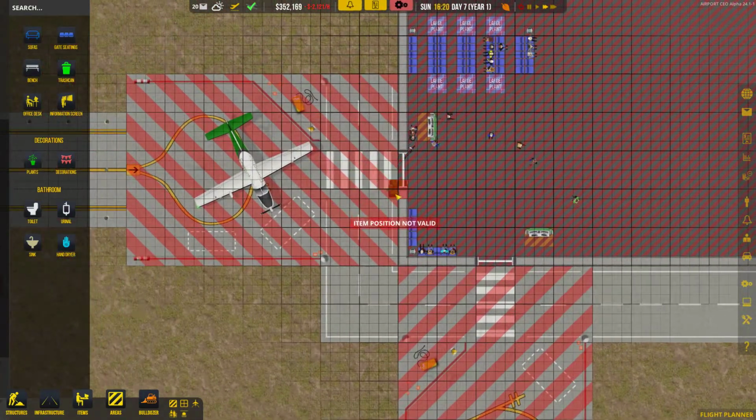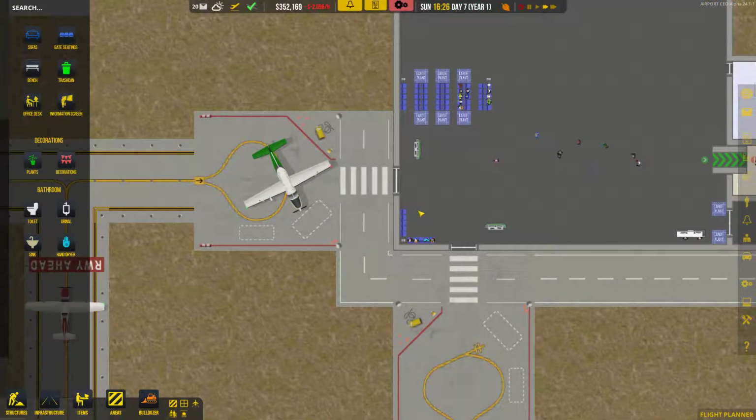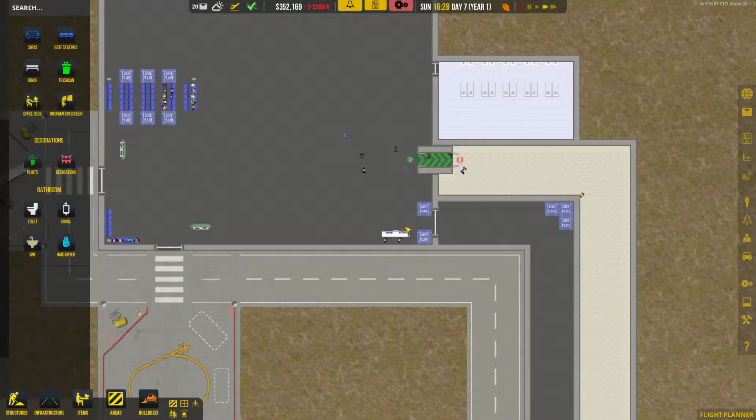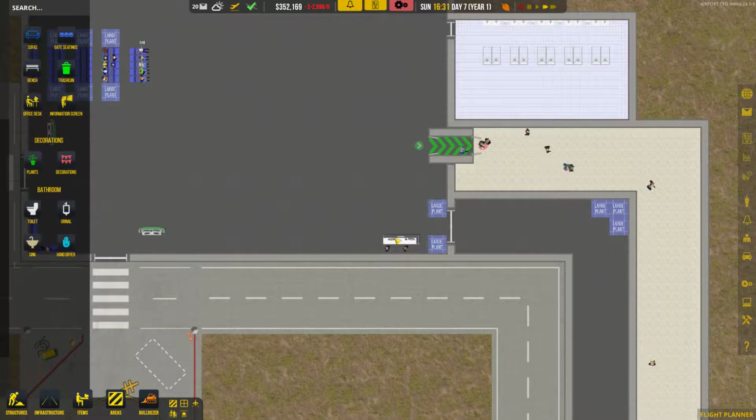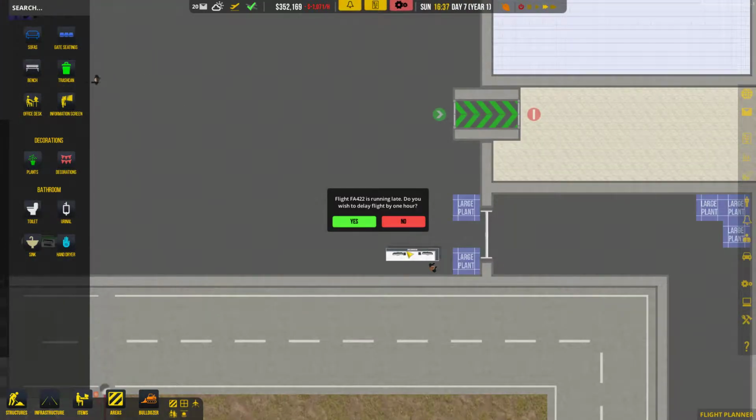Oh, I like seeing it all happen. I really can't wait till we get some bigger planes as well. That'll be really nice. Have they built that? They have built the information stand. 2 airline staff are now there.